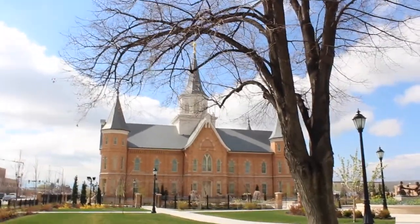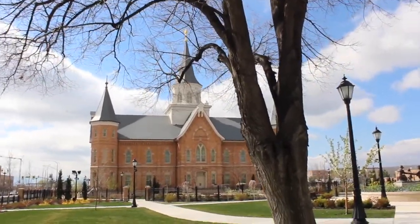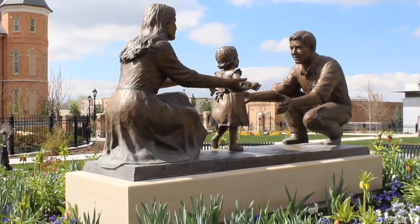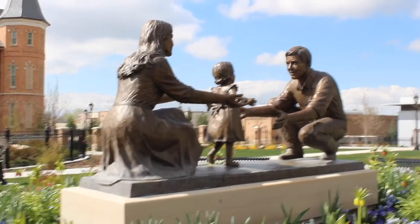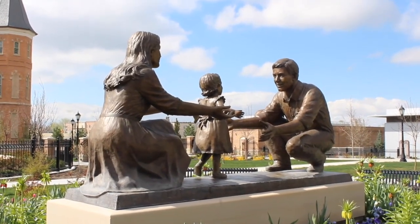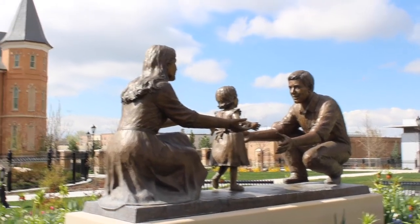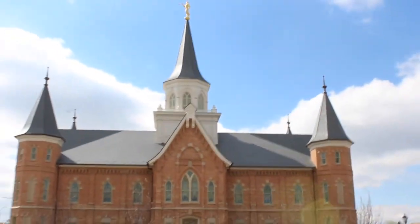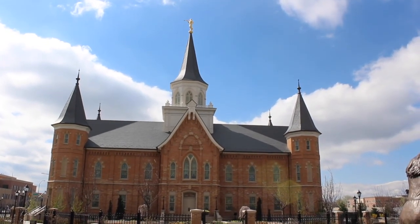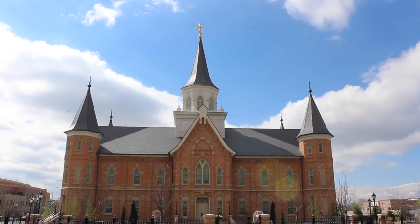I actually wanted to come and spend some time over here at the second Provo LDS temple. Sorry for the wind in the background if it's distracting at all, or if you can't hear me. In the LDS church, we are taught that families are forever, and that's kind of depicted in this statue. And in order for us to have that happen to our families, we come here to a temple. I think there are about 160 of these in operation throughout the entire world. We come here to be sealed as a family.